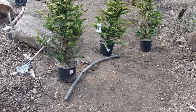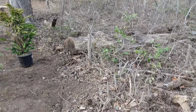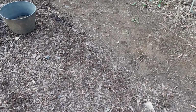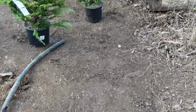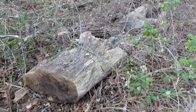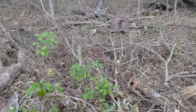I've placed these at an angle so it will curve and bring you into the outdoor fireplace area. The pathway that I am on now will break off into a flagstone pathway. So all of this space right here, flagstone pathway, which will curve around the false cypress and pull you into this outdoor fireplace area right here.